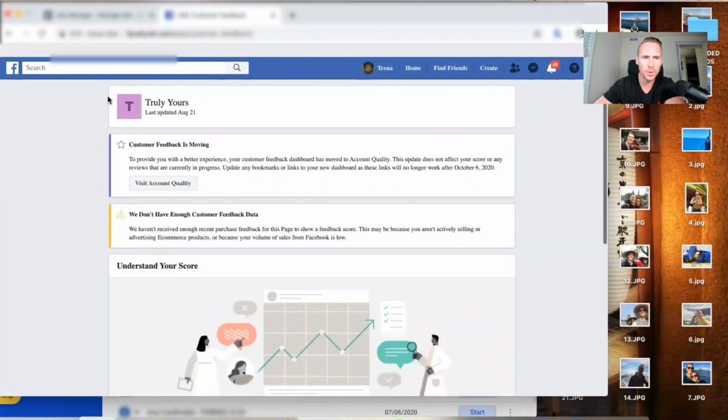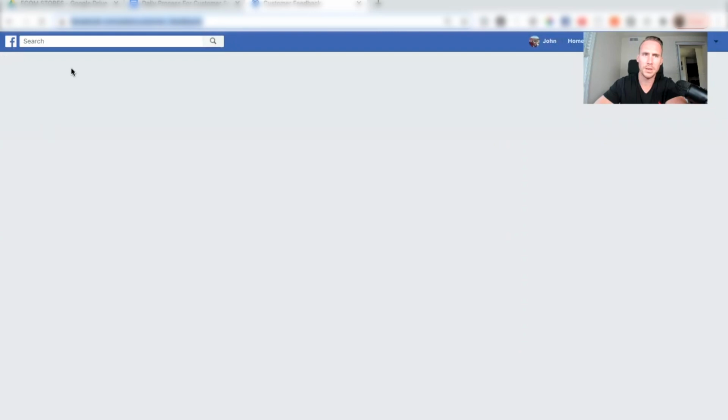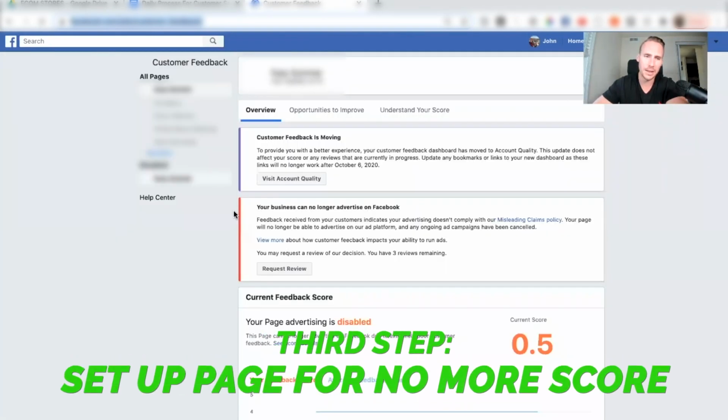But let me show you this. I should be able to pull it up. So if I go to my profile, what we want to see are multiple pages on the side here, or one page if this is your first time doing it. And you're going to see the message that you get, okay? Remember, first step is creating the page. Second step is doing the like campaign for 5 days, $1 a day. Third step is immediately, so that page is dead, okay?